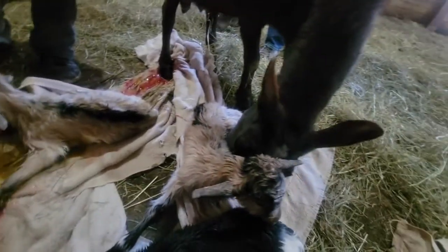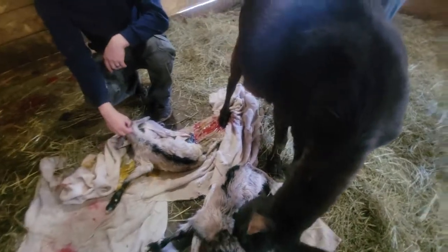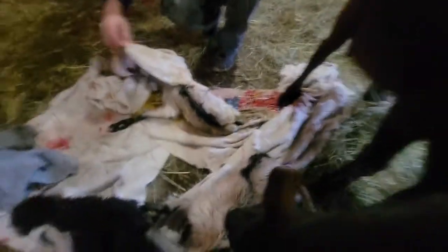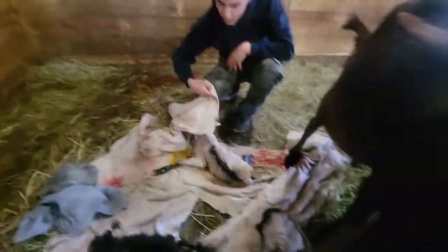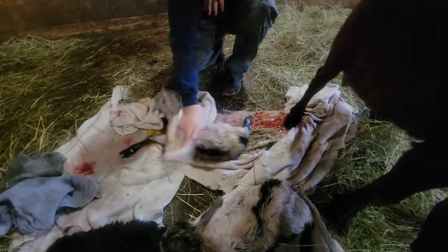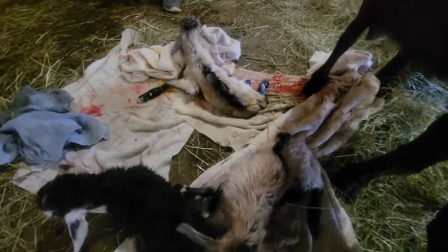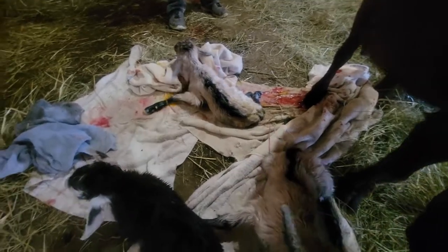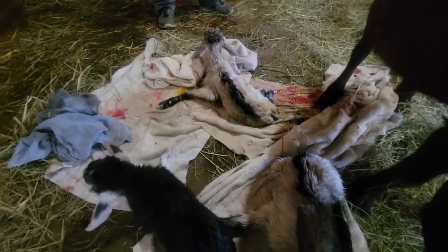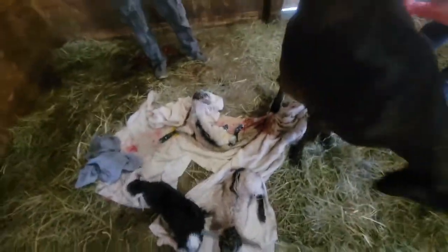Alright, so Secret's doing a good job of helping to dry this baby off. I'm gonna go ahead and just hold her and apply some pressure to her chest so that Ashton can double check and make sure there's no fourth. Ashton is going to feel a whole lot of placenta, and just make sure there's not any hooves poking through that, because there can be babies behind the placenta. So, all right. So she is done.